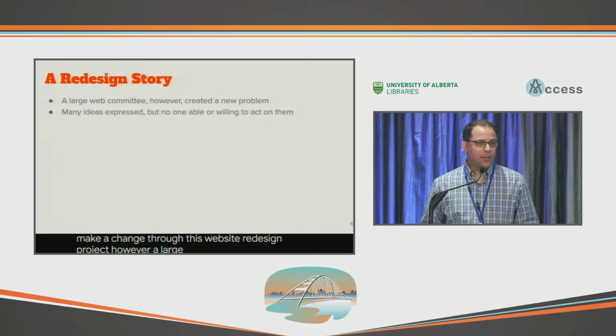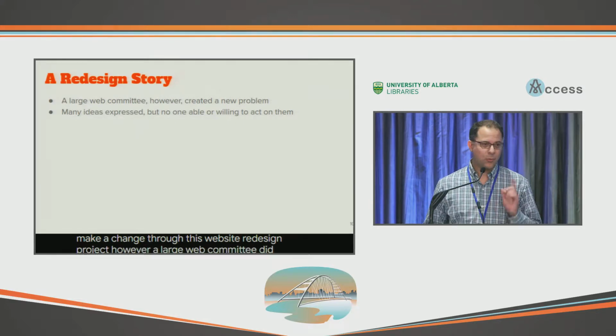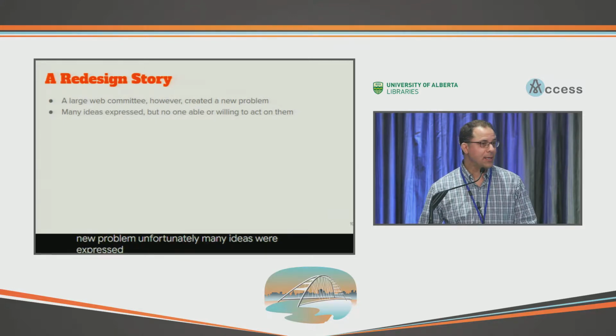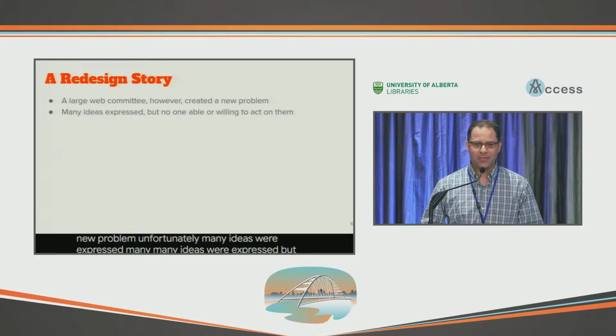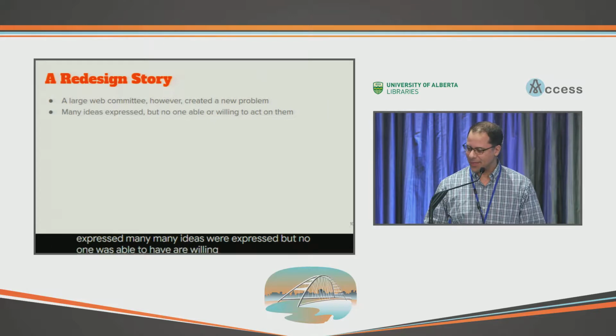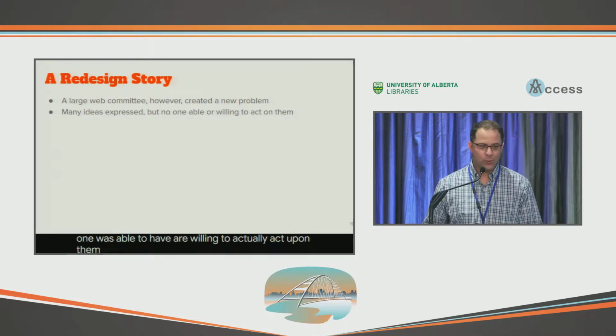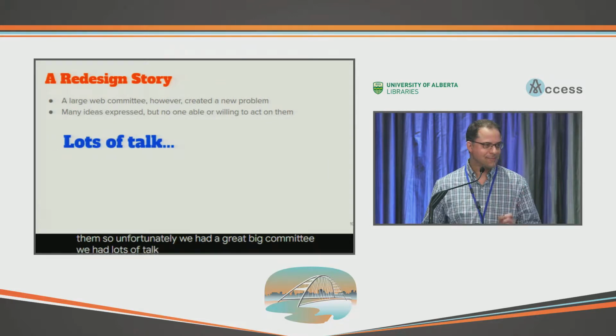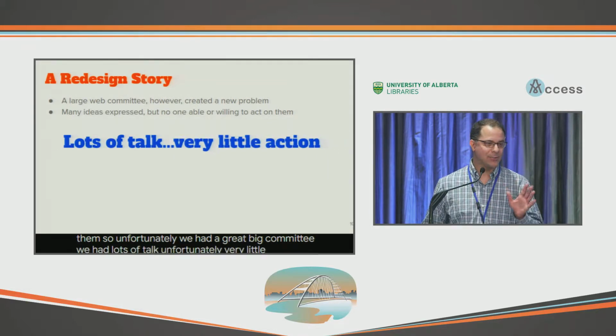However, a large web committee did create a new problem, unfortunately. Many ideas were expressed, but no one was able to or willing to actually act upon them. So unfortunately, we had a great big committee. We had lots of talk, unfortunately very little action.